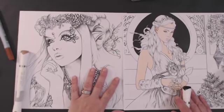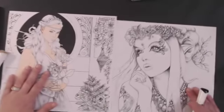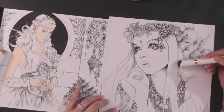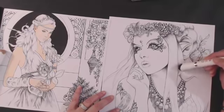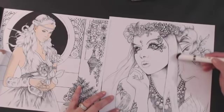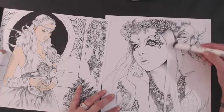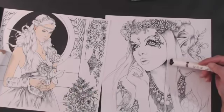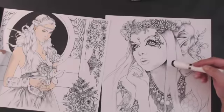Okay, so now back over to this one. I want her to have black hair, so I'm just going to fill it in black. I'm going to leave a little bit of line between some of the streaks that the artist drew in here, because it's going to have blue pencil on top of it.